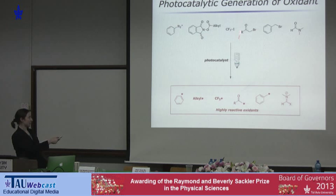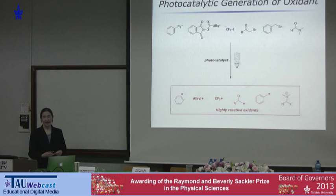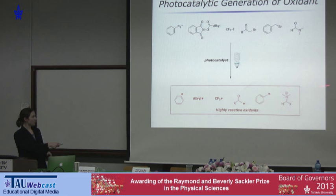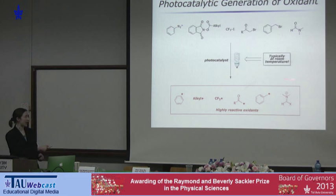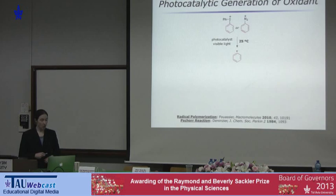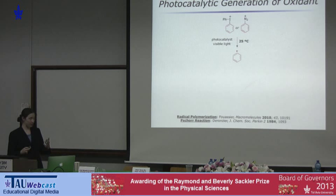And since our mechanistic studies have shown that in many cases the turnover limiting step in catalysis in these CH functionalization reactions is actually oxidation, we started to think that maybe generating these highly reactive oxidants would actually make the reactions go faster. We could potentially lower the temperature significantly and promote these reactions under much milder conditions. I should point out that these reactive intermediates are typically generated at room temperature in these photoredox reactions. So we have been able to achieve this type of transformation.